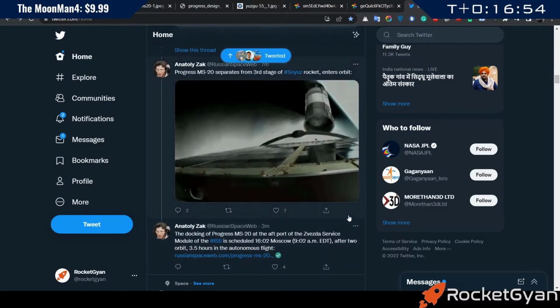Now the docking is scheduled at 3.5 hours, which is 9 a.m. EDT, after 2 orbits in an autonomous flight manner. So yeah, that is that.